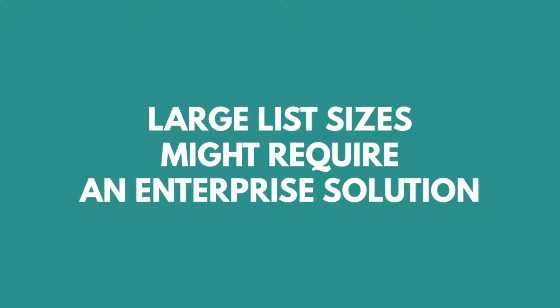But it also depends on what your list size is. If you're dealing with hundreds of thousands, if not millions of contacts, you might need to go to an enterprise level ESP because they can handle that kind of send volume. Right. And in that case, that's a much more tailored selection process. So that's a whole other world of figuring out your needs.